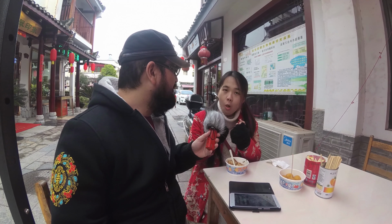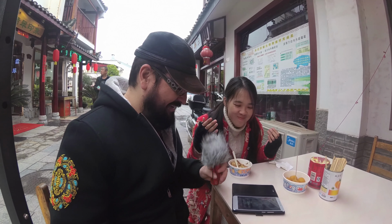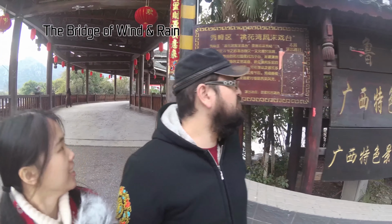What's the name of the bridge? It's the bridge of wind and rain. Wind and rain, okay. So hopefully it's going to resist the rain and the wind.